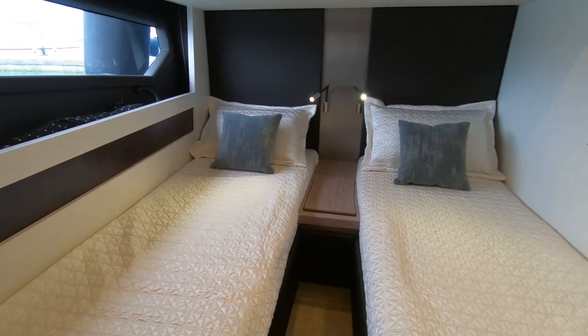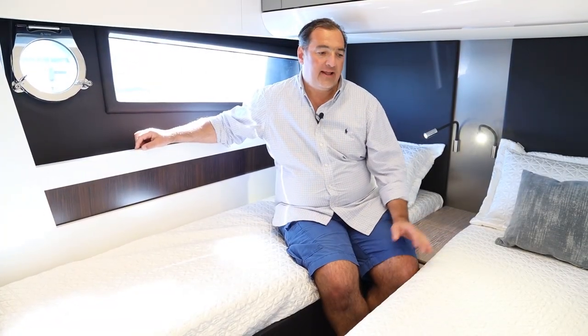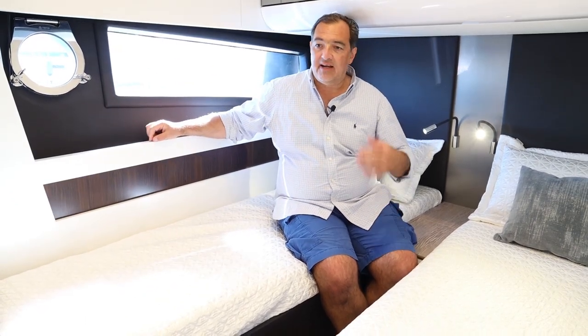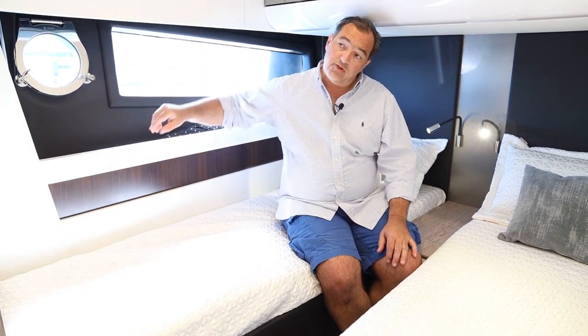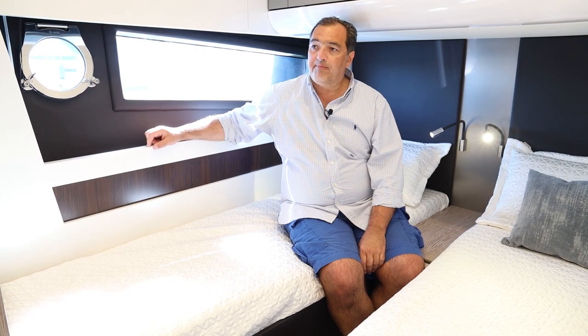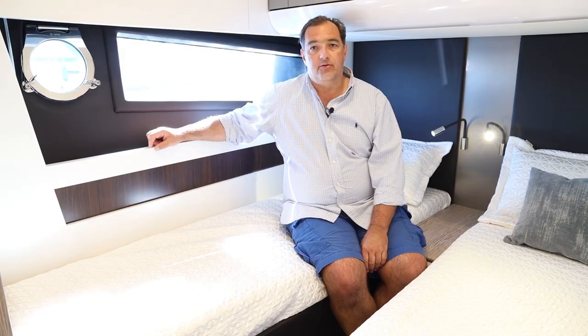You find me now sitting in the guest cabin that has a twin bed with good length and beam. Impressive is the large window that lets a lot of light into the boat. You have a huge hanging wardrobe, a TV set installed on the main panel. And like the rest of the boat, this cabin is also climate controlled.